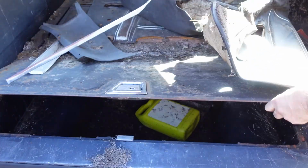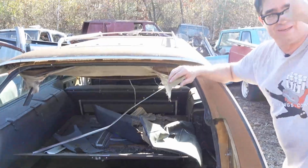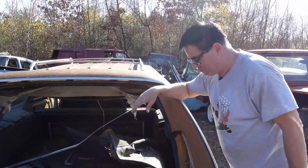This whole back area would have a third set of seats. You'd look out the back window, giving the nose to people riding behind you if you're a bratty little kid.